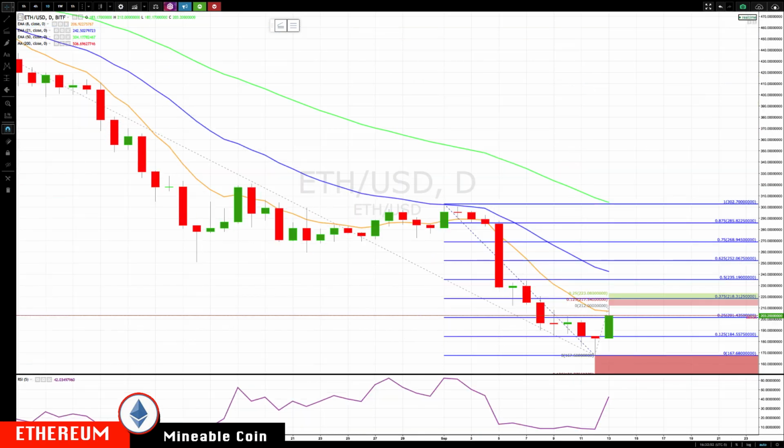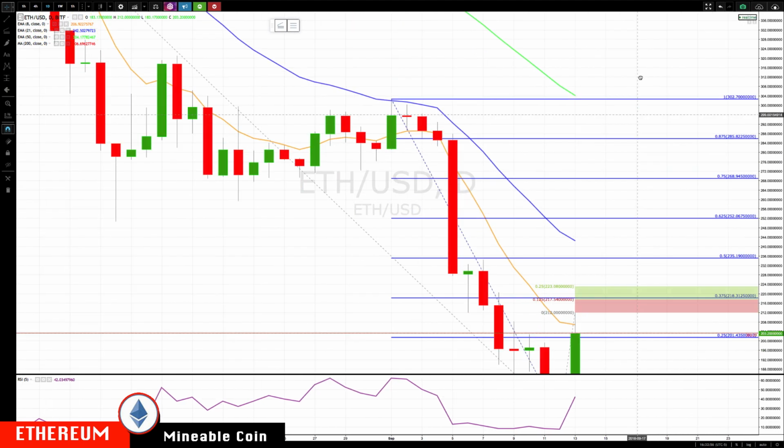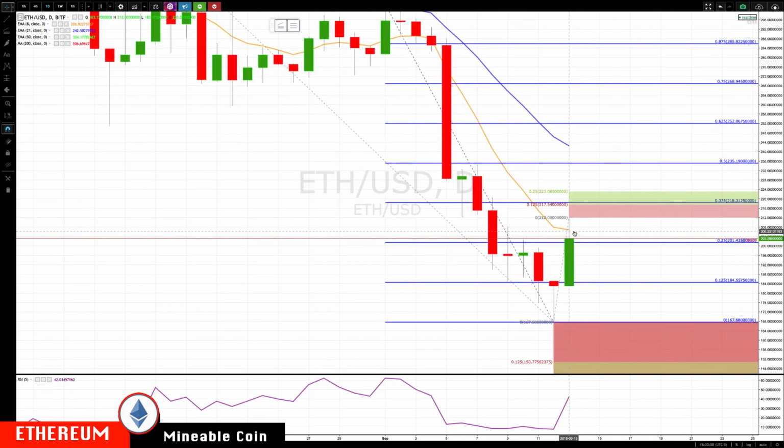Let's check in on the daily. So you see here on the daily, let me zoom in. So we poked above the 8 and dropped back below. It's going to be interesting to see if we still close below. It would be better if it closed back above the 8 for the bullish case.